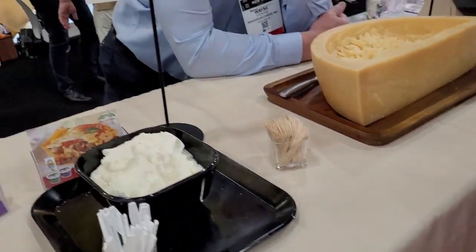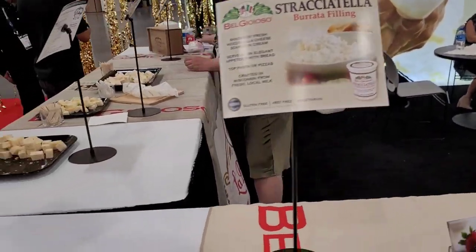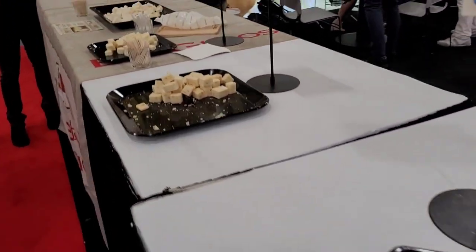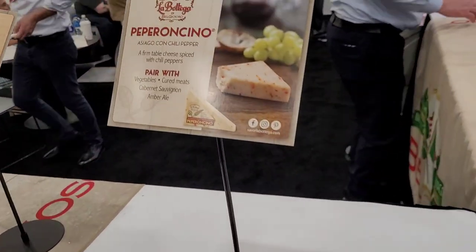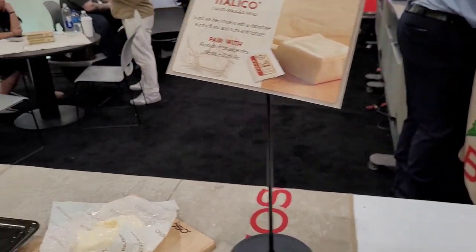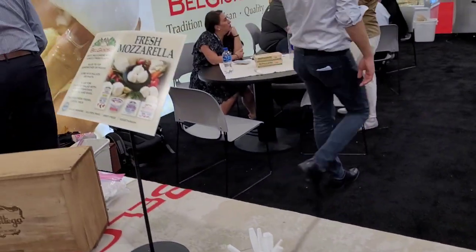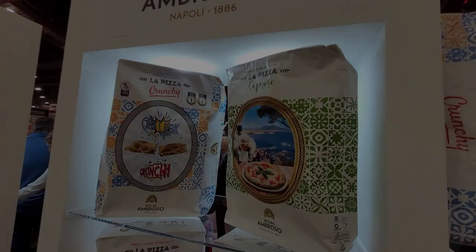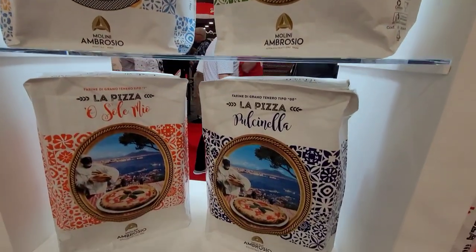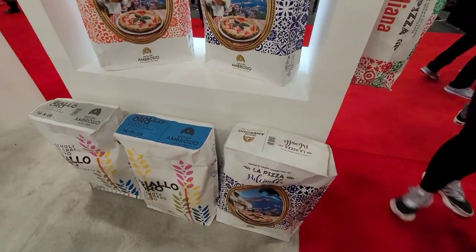Parmigiano, parmesan, ricotta, burrata, gorgonzola, pepperoncini, italico, smoked fresh mozzarella, fresh mozzarella. Italy, specifically for pizza.